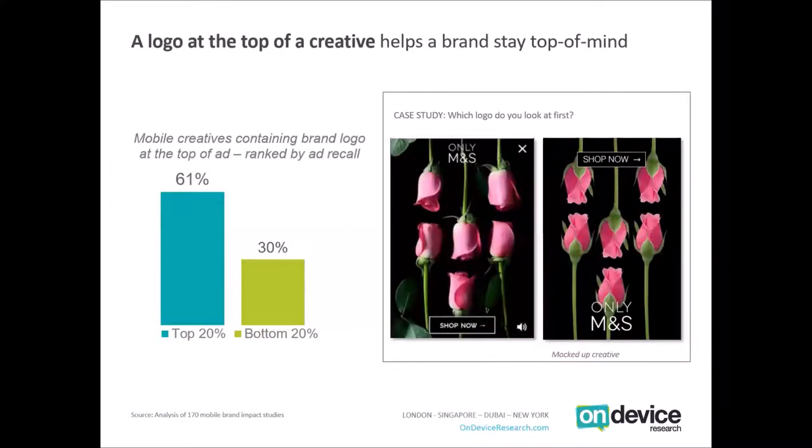A logo at the top of a creative really helps a brand stay top of mind. Eye tracking studies show that people's eyes generally tend to wander to the top of a creative to begin with. So mobile creatives that contain the brand logo at the top of the ad rather than the bottom will come to mind first. Bearing that in mind, this M&S ad here, the original, is the one on the left-hand side with the logo at the top, and this dummy version on the right-hand side is just to illustrate the difference. If you've got it at the top, you're going to drive larger levels of ad recall.